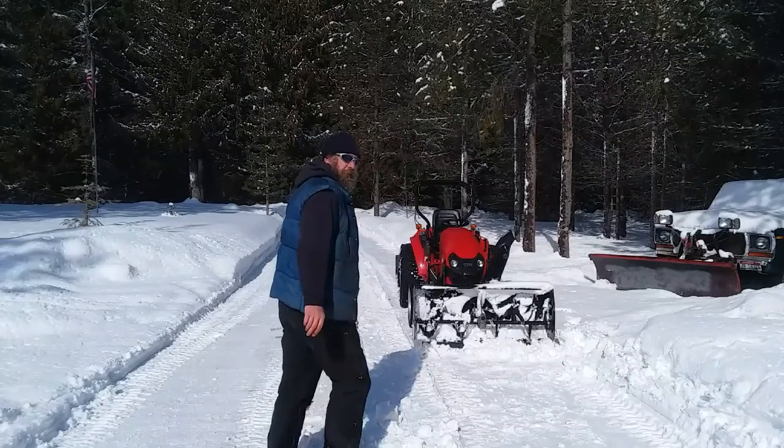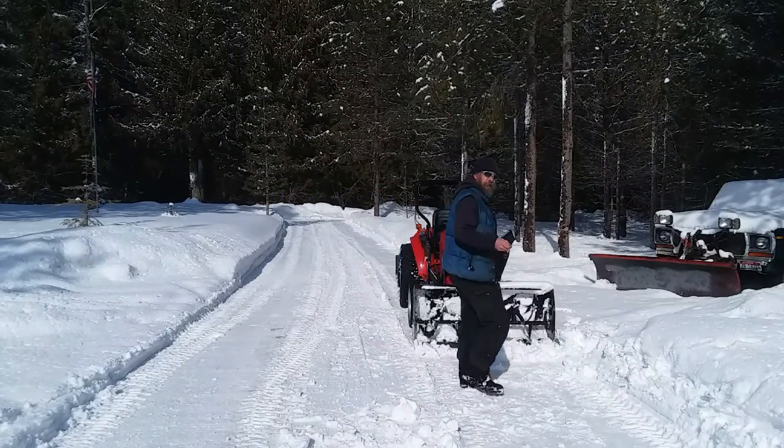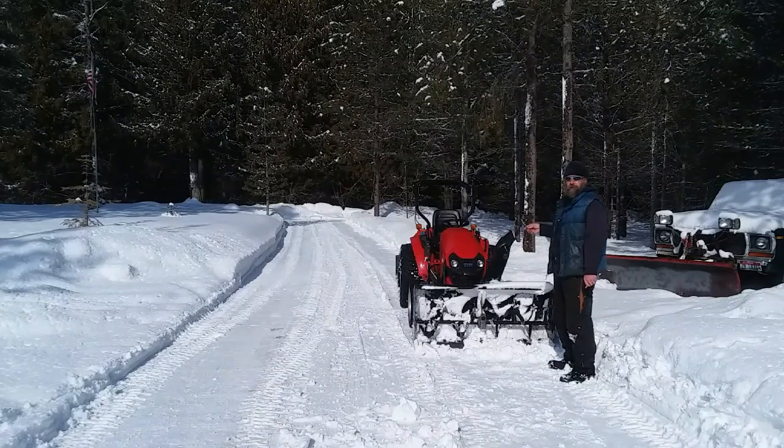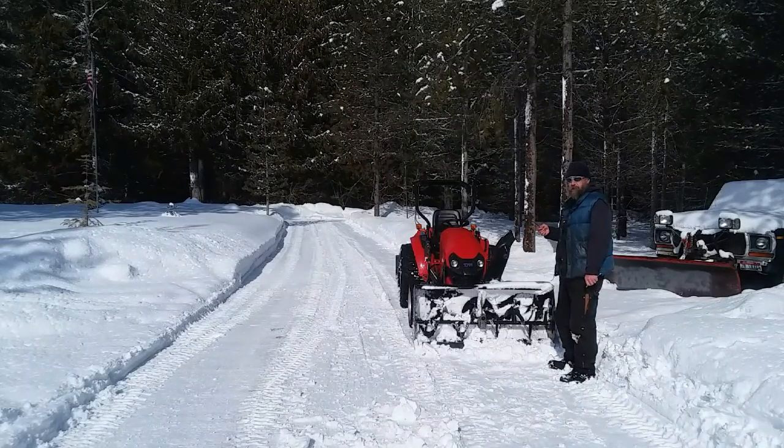Well, I broke a shear pin. Now, that's completely common on one of these blowers. You got so much power behind it, driven by a PTO. If I had wood to knock on right now, well, I'll take the chance. I've never broken one on my little walk behind.